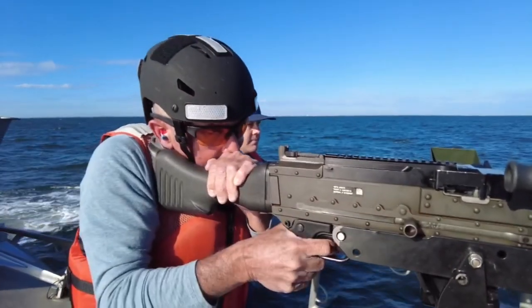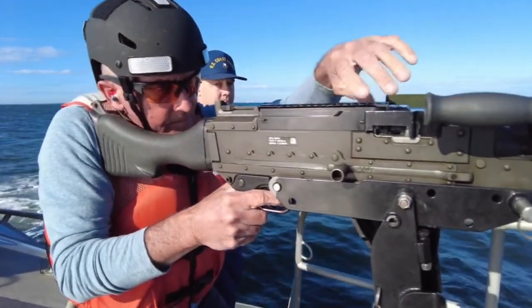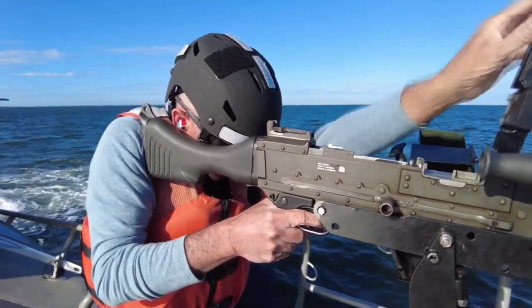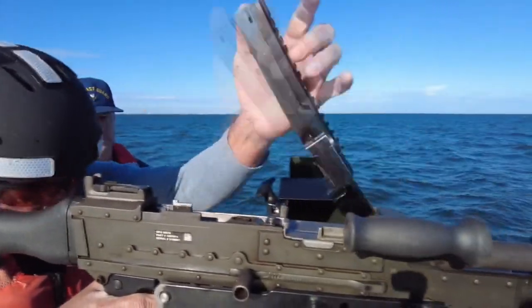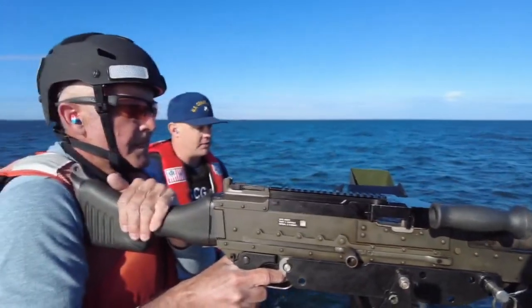Misfire. Look down. Shoot the feed tray. Yep. Now prop. Perfect. How many rounds did you fire?